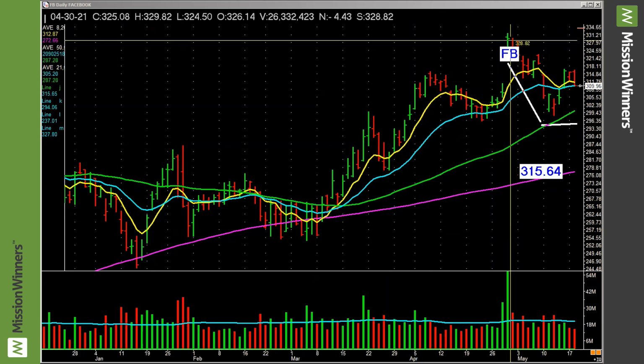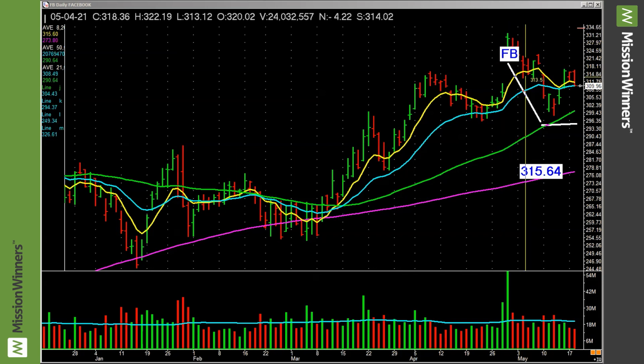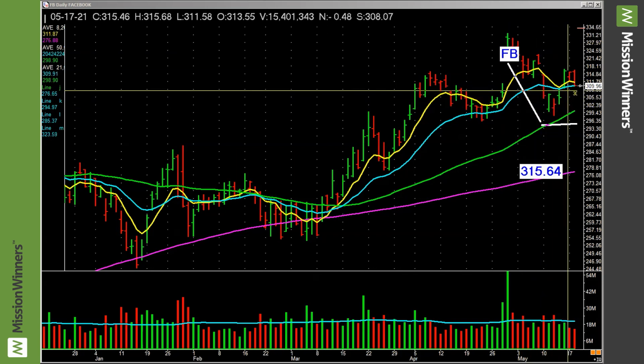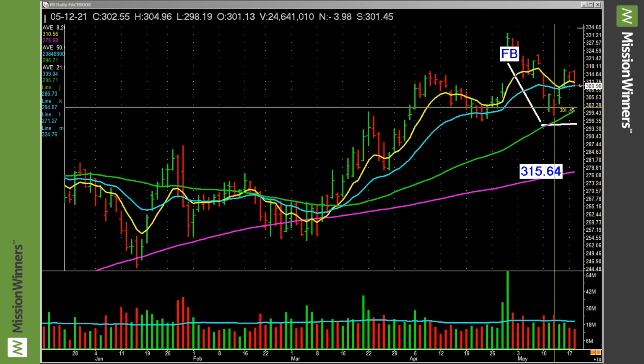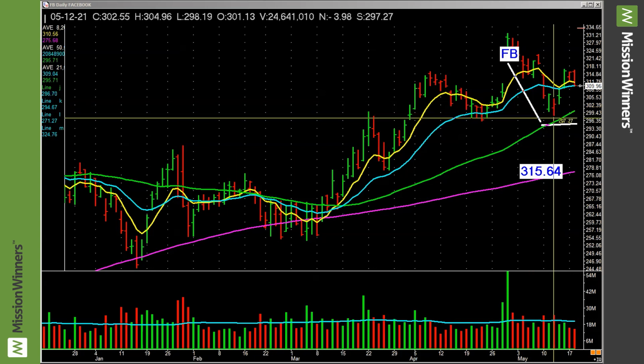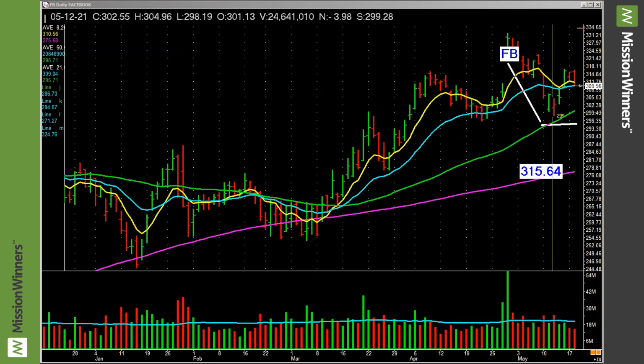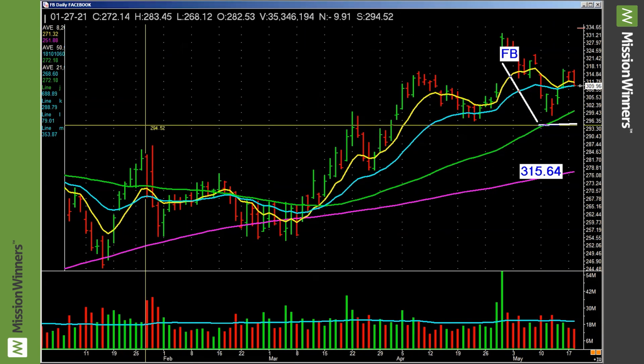Example, Facebook gaps up on earnings, and then it pulls back on decreasing volume, and then it starts to lift up. You can say, Patrick, that's a bad red bar. I'd like you to look closely at this bar. This is a bad red bar. This is actually a good red bar. Why? Do you see the open on this bar? I'm going to make this easier for you.